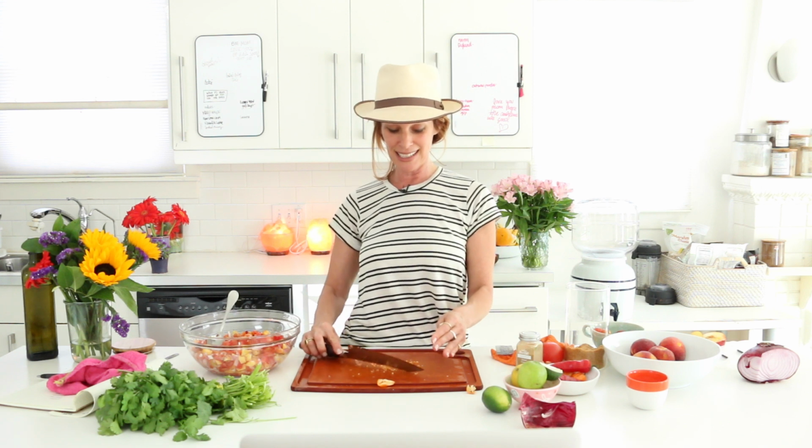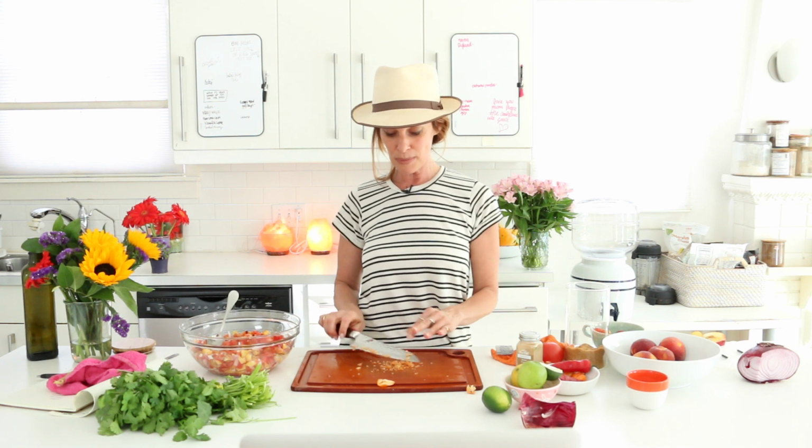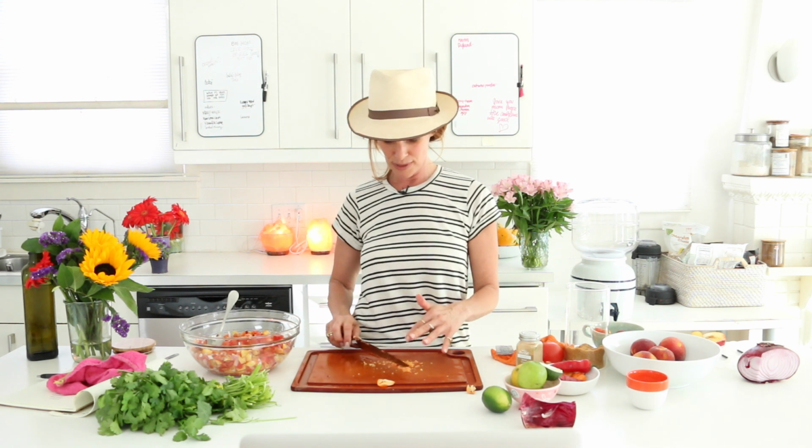And like, we don't need to take it in a pill. We could just have it in a hot chocolate. We could have it in our salsa. And so we can boost our metabolism. We can kill germs.